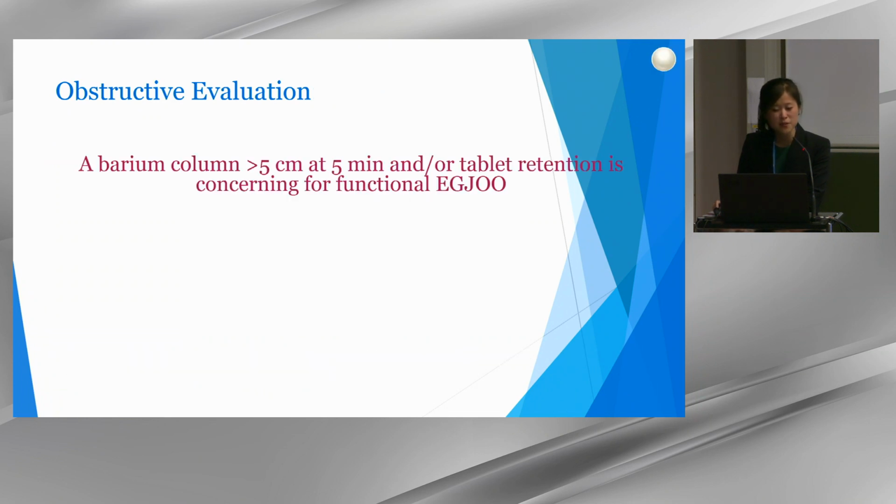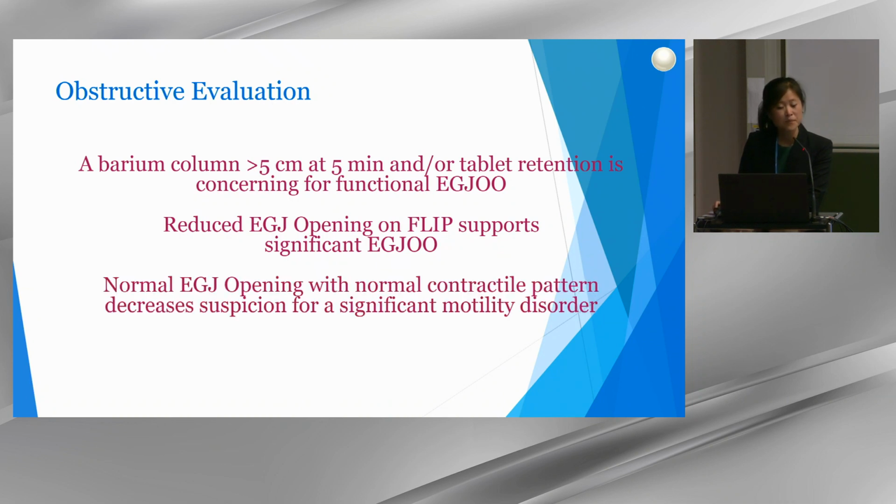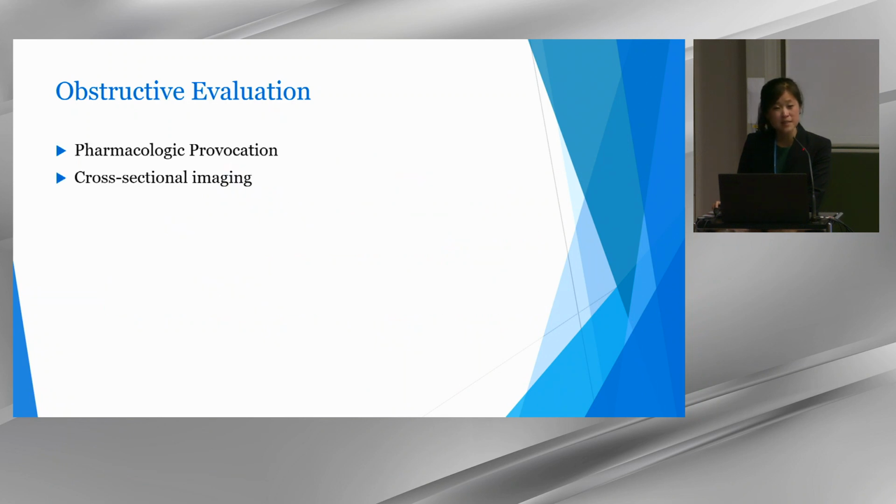So we'll pause here to note that a barium column of at least 5 centimeters at 5 minutes or tablet retention is certainly concerning for functional EGJ outflow obstruction, but there are other criteria that various studies have used as well. Reduced EGJ opening on FLIP supports a diagnosis of significant EGJ outflow obstruction, and normal EGJ opening with a normal contractile pattern really overall decreases our suspicion for a significant motility disorder or early variant achalasia. Other things that have been proposed for obstructive evaluation include pharmacologic provocation as well as cross-sectional imaging.